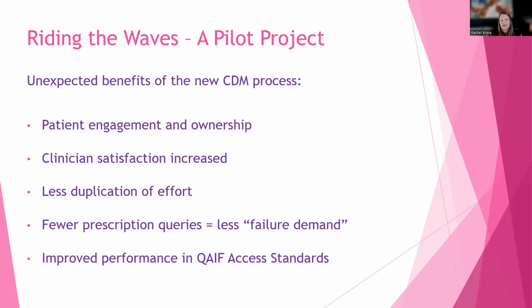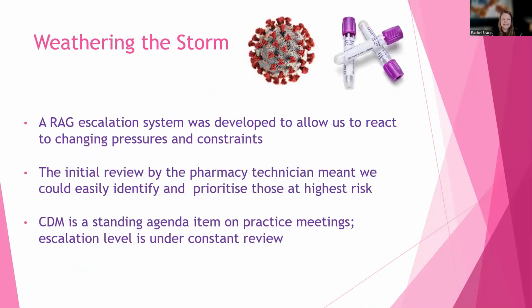And the other thing is, in terms of our contract, the GP contract wants us to be able to allow maximum access to our patients. And if we've got the cold stream running as smoothly and efficiently as possible, that means that we're able to offer more appointments for the hot stream, the on-the-day and more emergency things.